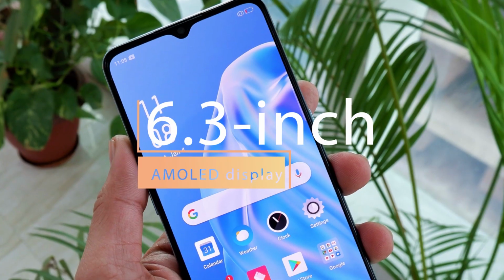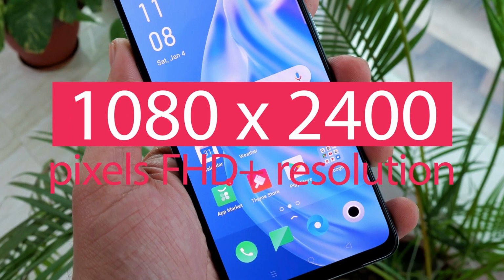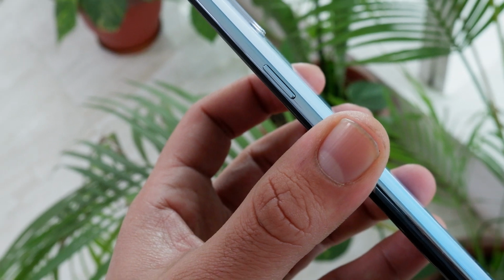Complementing the premium-looking design is a 6.3-inch AMOLED display panel which has 1080 x 2400 pixels FHD Plus resolution. It has a tall 20:9 aspect ratio and offers 90% screen-to-body ratio. The bezels are ultra-narrow on the sides but slightly thick at the chin.